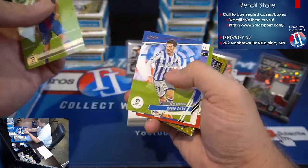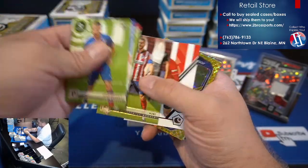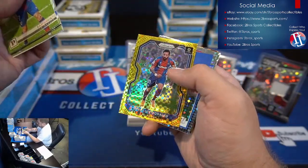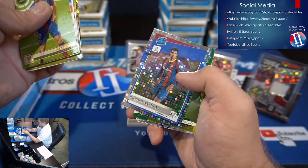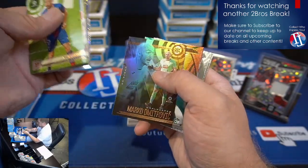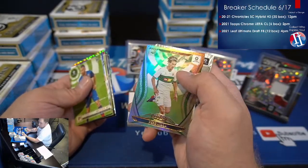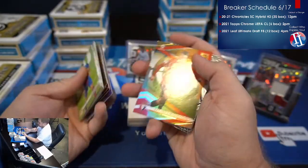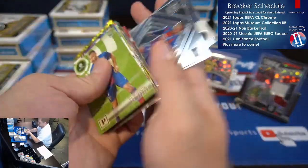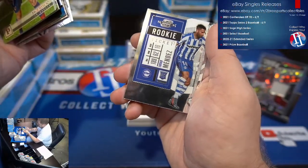Ferrero, David Silva, Pacheco, Unai Simon, Koke, Adrian Lopez, Jose Luis Morales, yellow for Levante, Panini Prism, Ronald Araujo, rated rookie, Barcelona, Christian Teo, Marco Dimitrovic, Pere Mia, Elche, Facundo Rancaglia, Kevin Rodriguez, Iago Aspas, and Edgar Mendez.